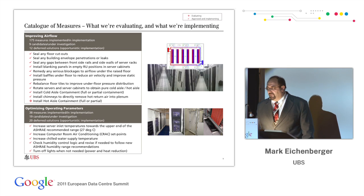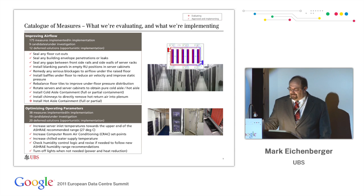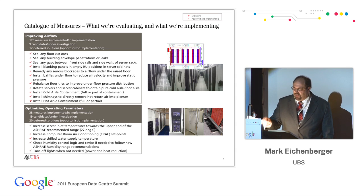We've done it in Switzerland and measured it. That's roughly around 100,000 Swiss francs alone in power savings through lighting that we're able to achieve within the 50-odd rooms that we have in Switzerland.